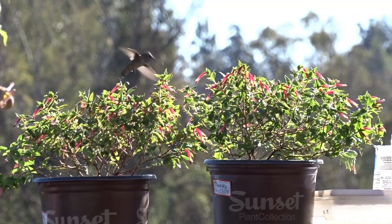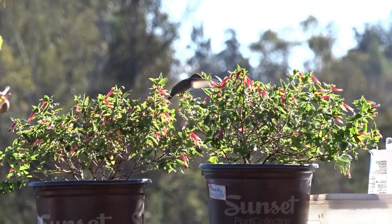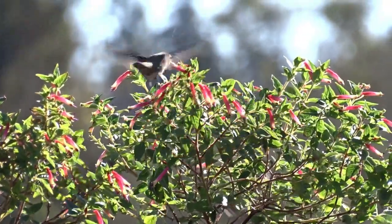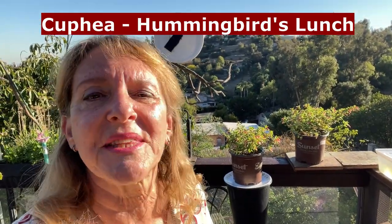What I absolutely loved about it was the shape of the flowers. I'll get to the name in a minute. The flowers had that bell shape where you could see that the hummingbirds would really love to feed in it. Well, guess what the name of this one is? They call it Hummingbird Lunch. And let me tell you something, this is no joke.